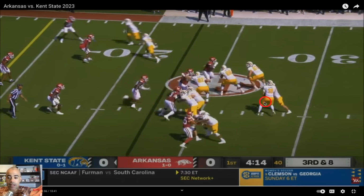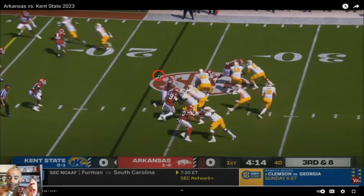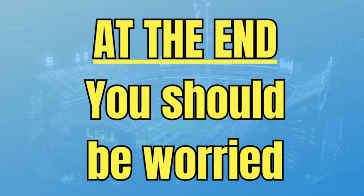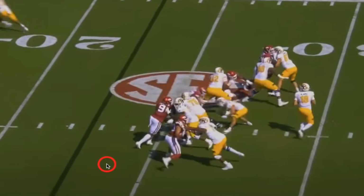They actually decide to run only routes past the sticks, okay? When you're going up against a better team, you don't want to run just routes past the sticks, right? Because you're not giving a quarterback all that many options to throw the football to somebody hot, if you will. But the blitz pickup here is actually really good.